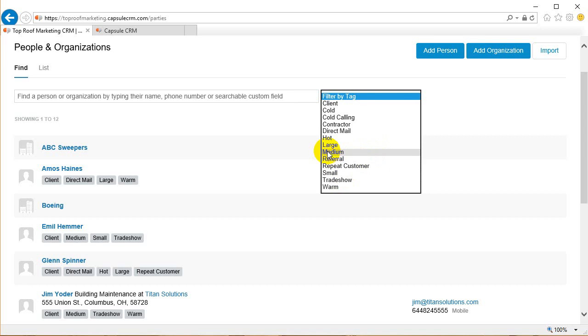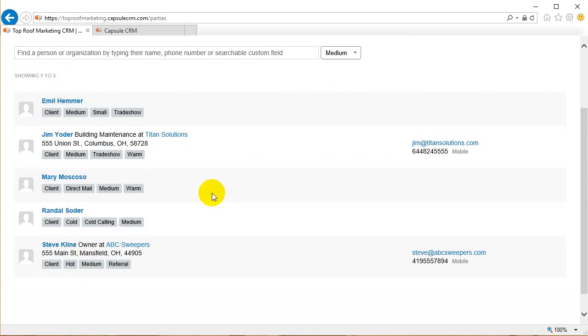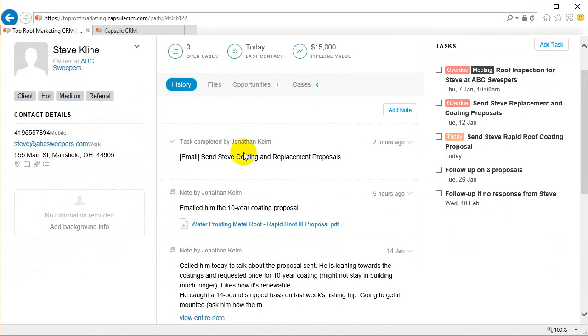But in this case, I'm going to click on medium. And what medium signifies is that it's a medium-sized project. You'll see I've got small and large here as well. So by clicking on medium, I can see all my medium-sized projects that are out there. I'm going to click on Steve here. And here you're going to see different tasks that are associated with the client and his contact information.